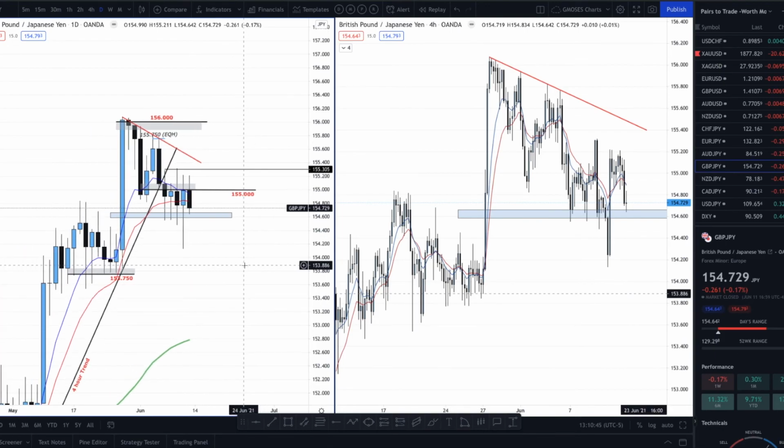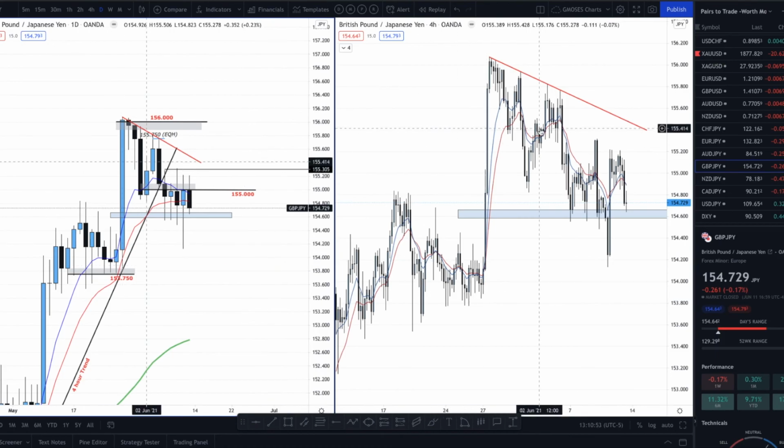So that's my analysis on these 3 pairs that I'll be focused on this week. If other confluences and alerts go off, then I'll adjust and look at those as well.